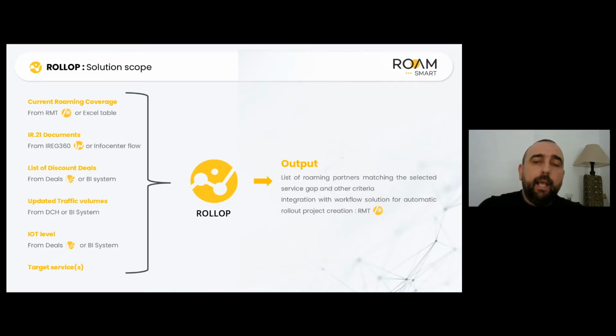The second input is the R21 documents, which is the most reliable source to know if a specific operator is supporting a specific service in roaming. So if an operator is ready for, let's say, VoLTE roaming, they have to fill in the section in the R21 related to VoLTE roaming. This is how we know if a specific operator is supporting this service today or not. If you are using our IREC 360 module for R21 end-to-end management, then of course there will be an automated flow again, going from the IREC to the RoLLOP module with all the latest updates of the R21s. If you are not subscribing to our IREC 360, then we will set up connectivity to your InfoCenter account so that we get the flow of all the new R21 documents.